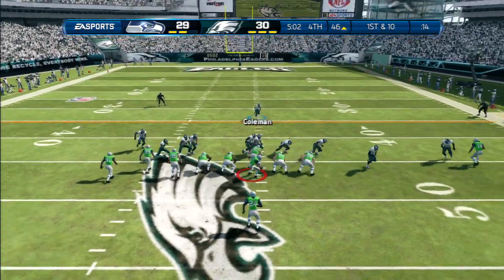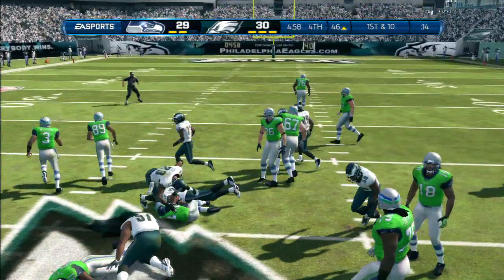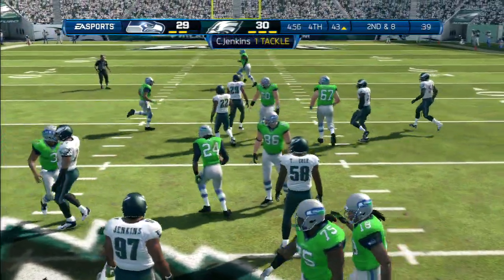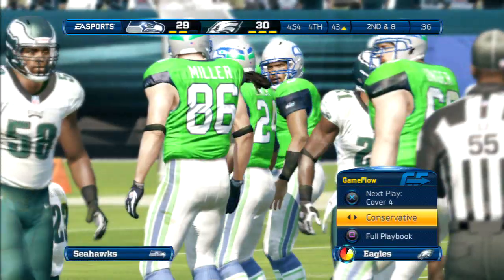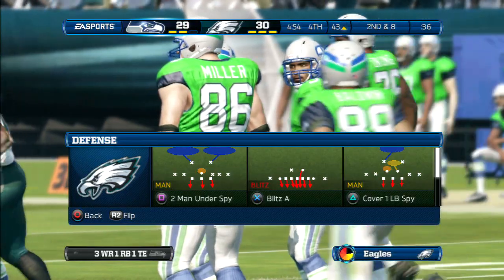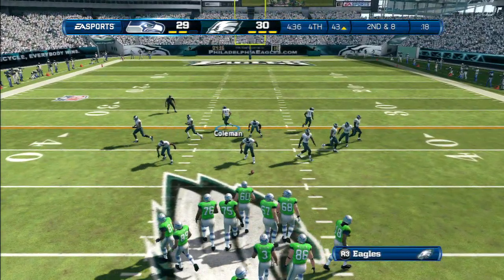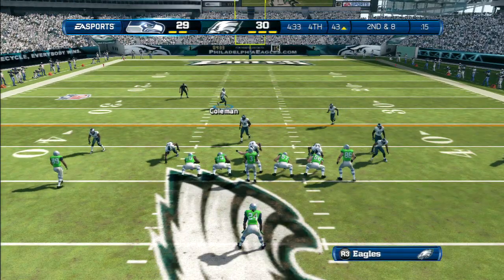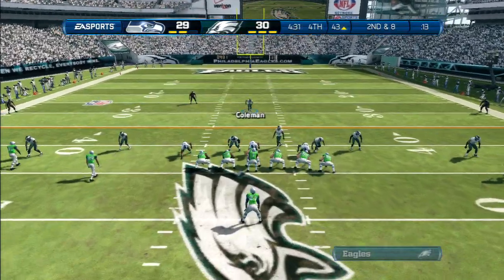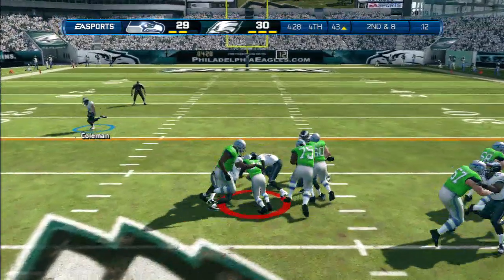They load up one side with a whole flock of receivers. Trying to power his way right up the middle. They look like they're loaded up for the blitz here. After the 2-yard carry, it sets up second down and 8. The run with it again.